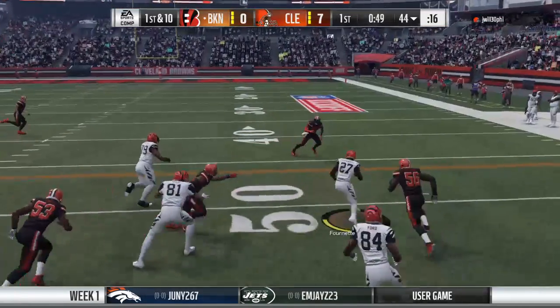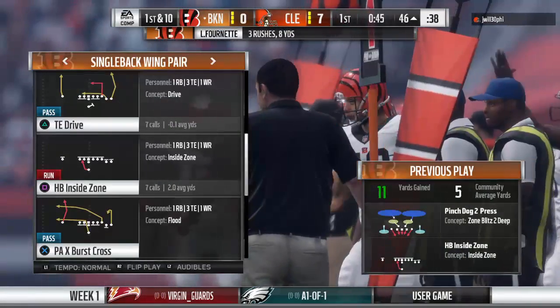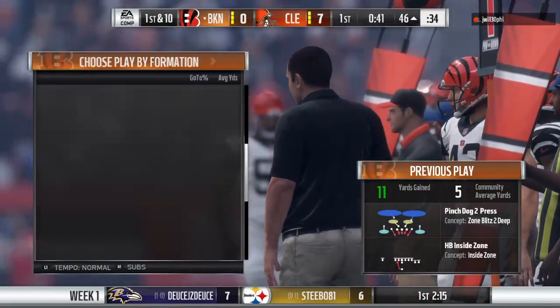Fournette, a first down carry. And he'll be taken down, but not before he gets into enemy territory. 11 more yards that go around, a first down as well.